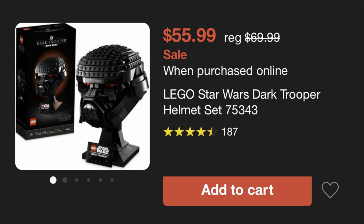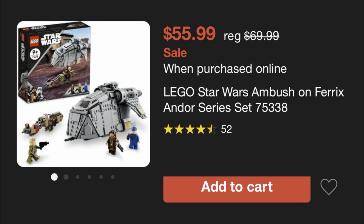You can get both of those for $56. The LEGO Star Wars Ambush on Ferrix, the Andor set, is on sale for $56. Personally, I'm really hoping this will go on sale for even more, like maybe 30% off during Black Friday, but you know, we'll see. I'm kind of tempting fate with this one.